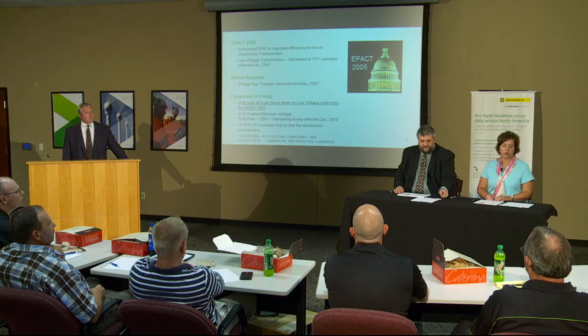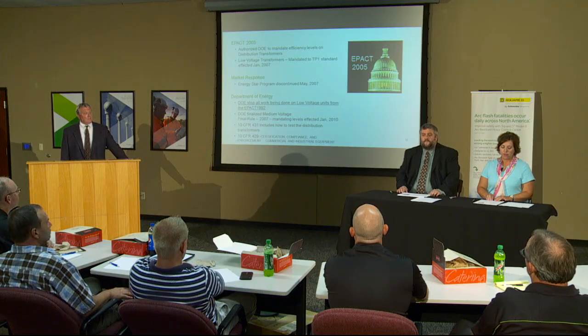So the DOE also finalized the medium voltage transformer requirements as well. The final rule from 2007 mandated efficiencies required in 2010. After 2010, several states and special interest groups filed lawsuits requesting the DOE to take another look at the efficiencies. The DOE agreed to not lower the efficiencies, but to look at the efficiency requirements. And that's why we're here today. We have now new efficiencies required for the Department of Energy, starting for shipments in 2010.